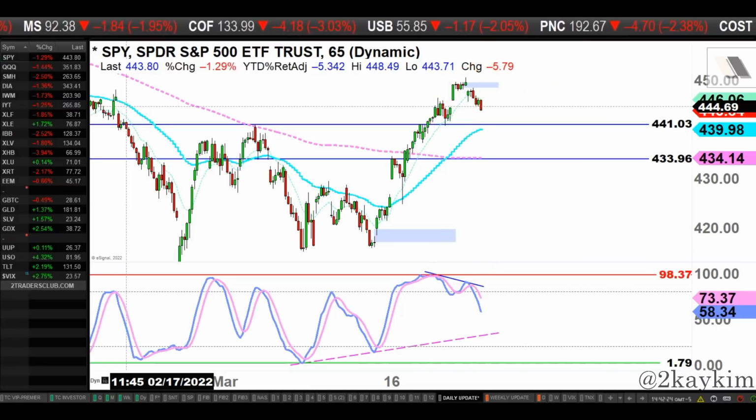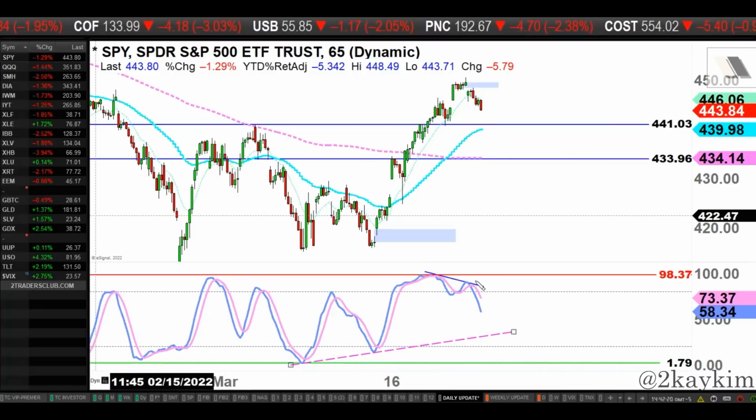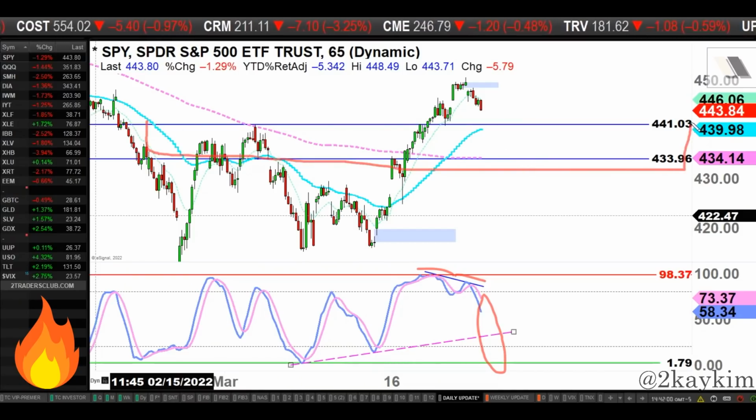The next level of support for the oscillator is somewhere here. You can see we just started coming down. There's a whole lot of room, a whole lot of real estate on that oscillator. That means bears can bring it down. Bears can still make life miserable for the bulls, bringing it down and re-challenging this level at 441, 433.